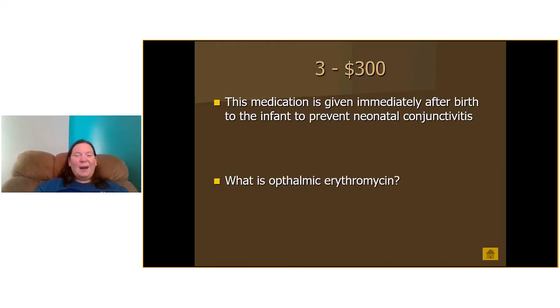Erythromycin. Excellent. Ophthalmic erythromycin. It's a gel that we put in babies' eyes. We give it to every baby. And this is in case mom had chlamydia or gonorrhea, which, as we've talked about before, both of those diseases are often asymptomatic. And if mom had chlamydia or gonorrhea, if baby passes through the birth canal, they can pick that up and get an eye infection, which can lead to blindness. So this will hopefully prevent them from getting neonatal conjunctivitis and therefore neonatal blindness.